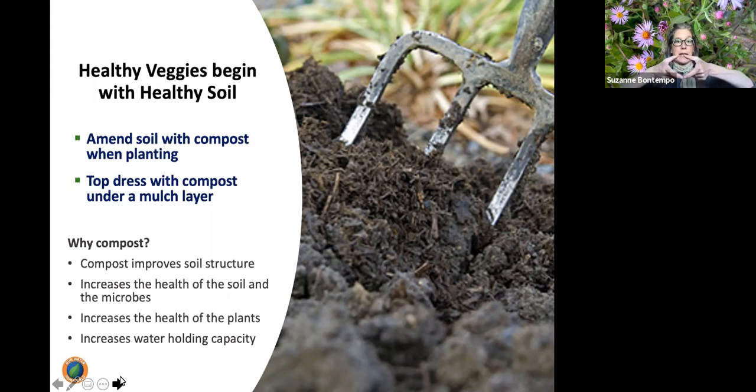Again, we never want to bring it around the crown of the plant. The crown is where the trunk and the root system, or the above ground part of the plant and the root system meet. We always want that area to be clear and free of compost, soil, mulch, leaf debris, leaf litter, any of that. We just want to make sure that there's nice air circulation there.